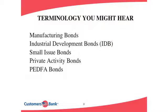Now, since you're starting to become aware of tax exempt financing, you might hear it under names that before you probably didn't pay much attention to. They might be called manufacturing bonds. They could be called industrial development bonds, small issue bonds, private activity bonds, or PEDFA bonds. Now in Pennsylvania, most people that have done tax exempt financing have done it as a PEDFA bond.